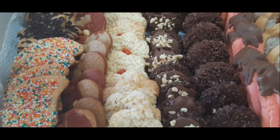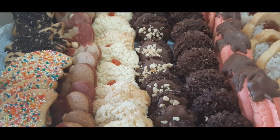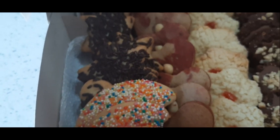My favorite would have to be the Romani creams, and then herzogi, and then a soot cookie, then the coconut scraps, there's the butter biscuits.